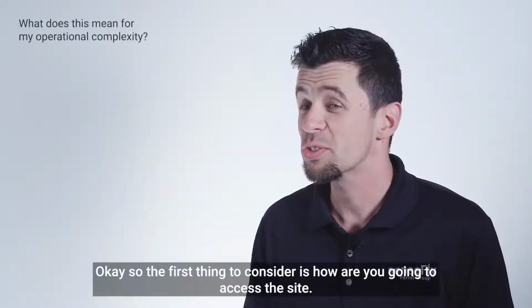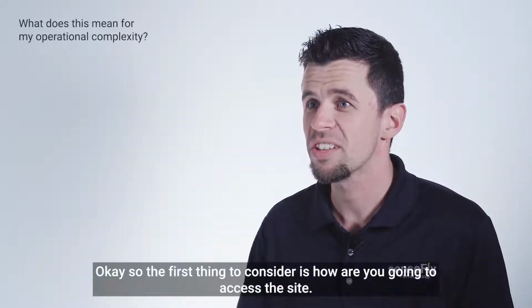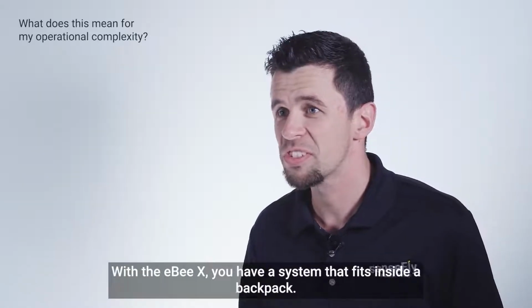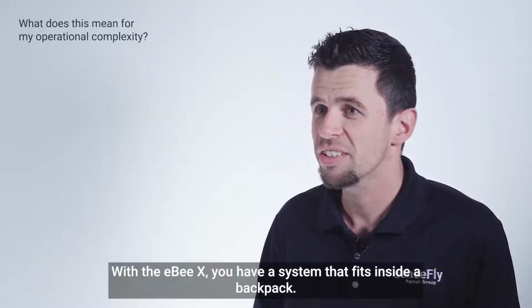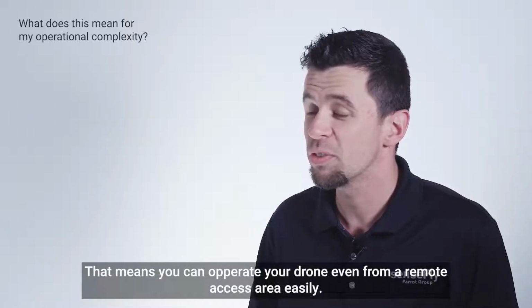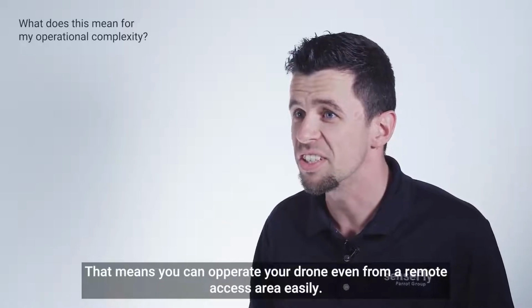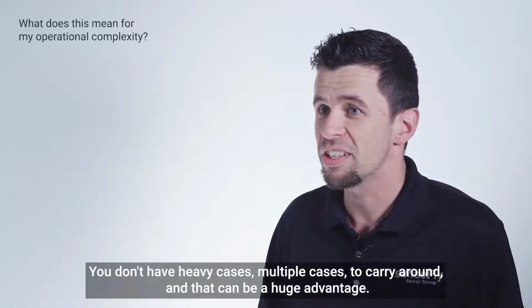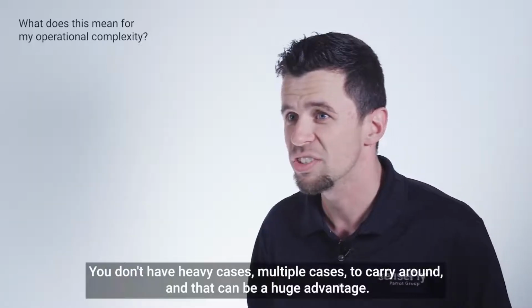Okay, so the first thing to consider is how you are going to access the site. With the EBX, you have a system that fits inside a backpack. That means you can operate your drone even from a remote access area easily. You don't have heavy cases, multiple cases to carry around, and that can be a huge advantage.